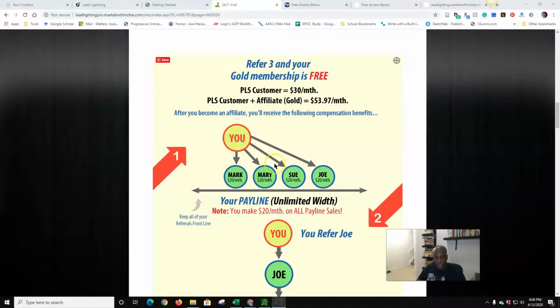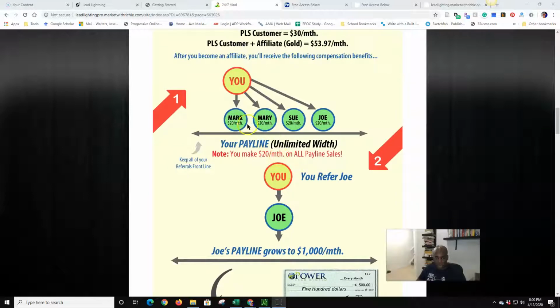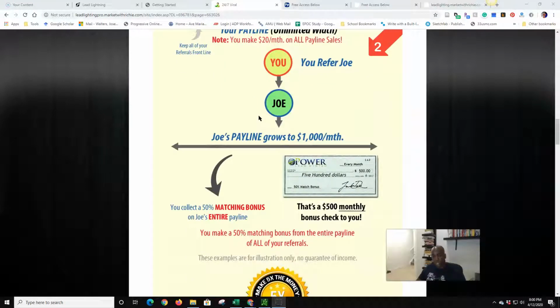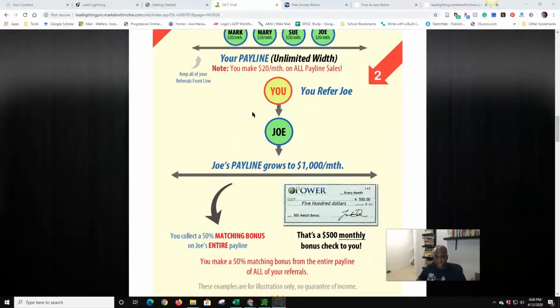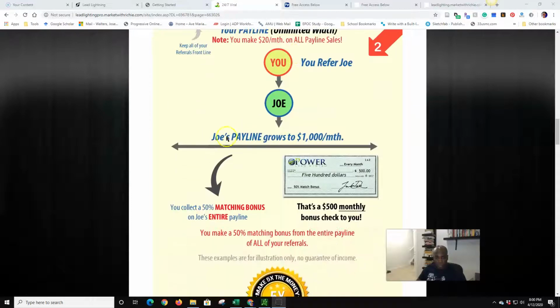Every time you bring somebody in, guys, this is on your power pay line. That's you, and this is all the people getting paid. The first one goes up the line, you get one, goes up the line, you get one, goes up the line, and after that, the next one goes up to your leader, your upline. You can see the structure right here, guys. This is $20 commissions paid out. You build that up on your pay line.